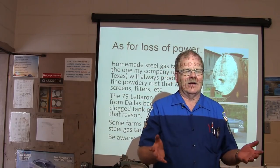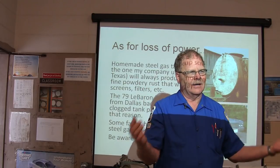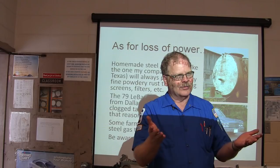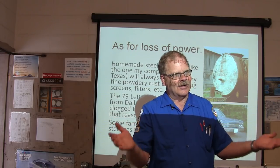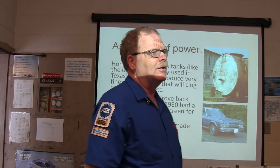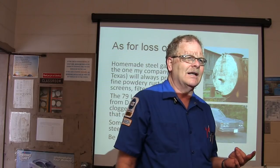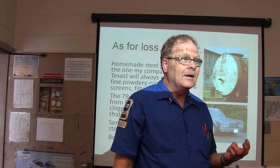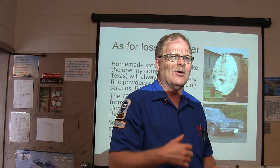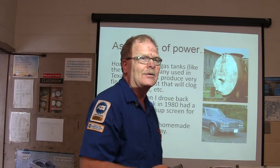What was wrong, I found out, was that the big steel gas tank the company was using had a little bit of rust in it, and it clogged the screen. When you parked the vehicle, the rust would float away from the screen. Then as it started picking it up again, it would clog the screen again. But imagine that, back in the day when there were no cell phones, no way to get a hold of anybody. Here I am driving 450 miles on a car that's quitting, and I had to get back home. Well, I made it back. Heck, I was 22 or 23 years old at the time.